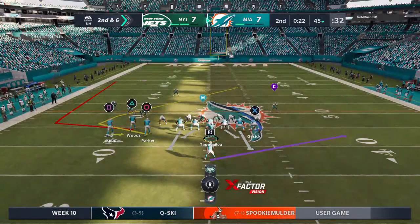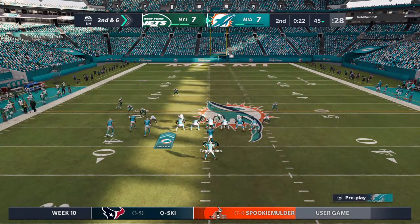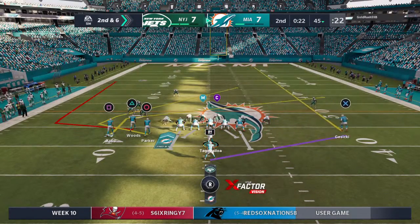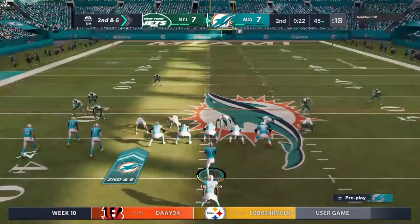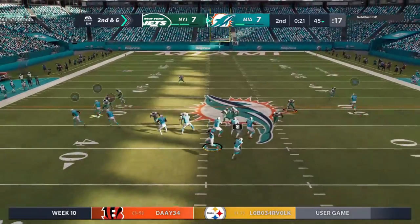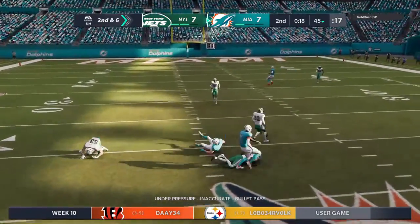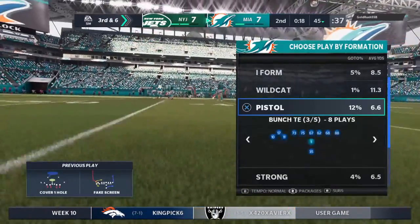A 4-receiver set here. 3 to the left, 1 to the right, 2nd and 6. Let's go, let's go. Hey, we got Mike, number 53. Watch the run, watch the run. Mike, 53. I'm trying to collect it. From the gun, it's Tua. And that will be incomplete with a clock showing 18 seconds now to go.